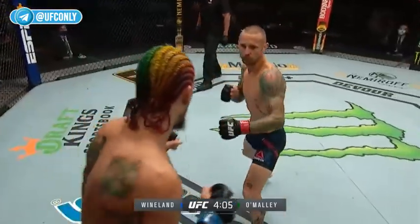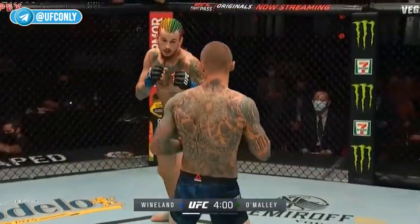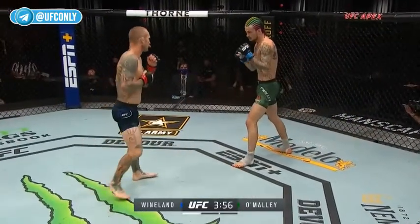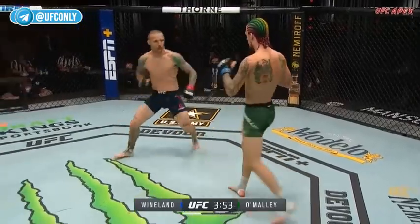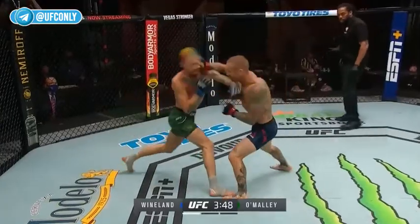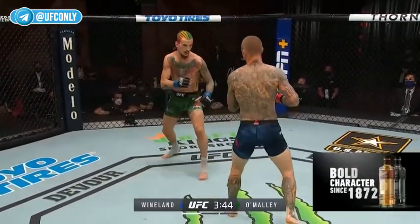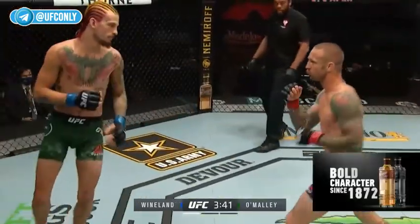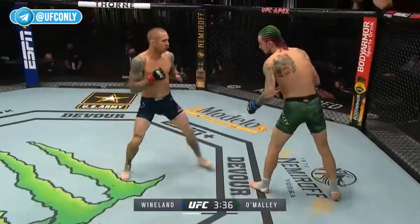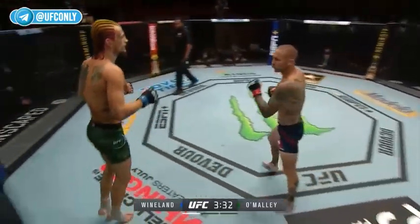Yeah, on paper. He's got that wide stance and that weird herky-jerky slip and fire style. He keeps his hands real low. He throws very good counter shots. Nemiroff, bold character since 1872, and a bold right hand from Eddie Wineland finds the target. Yeah, that's what I'm talking about, those counter shots. He's very good at catch and return. And real dangerous with his striking.